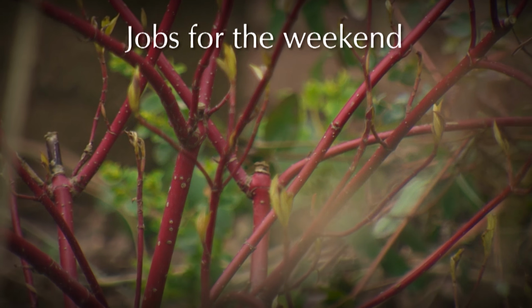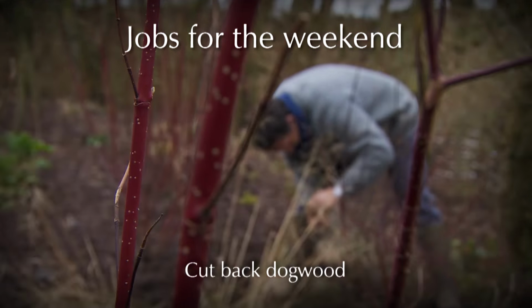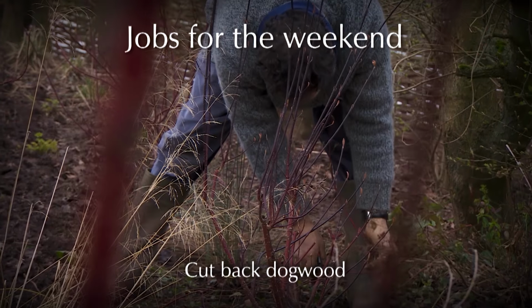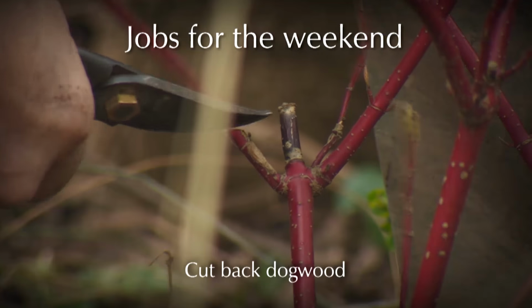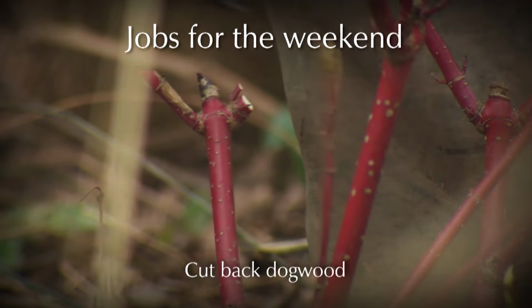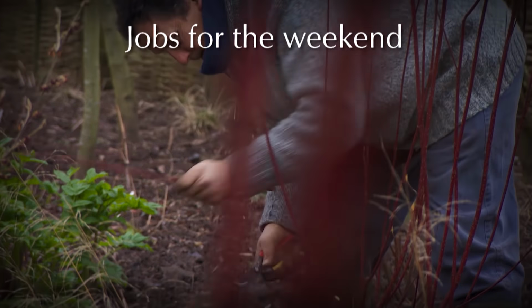Just as it's breaking into leaf, now is the perfect moment to prune back dogwood. By cutting it back hard, you'll stimulate new, vigorous growth, and this will give you the best colour next winter. You can cut the whole plant right back, or if it's a big plant and you want to keep some of it, cut half this year and half next year.